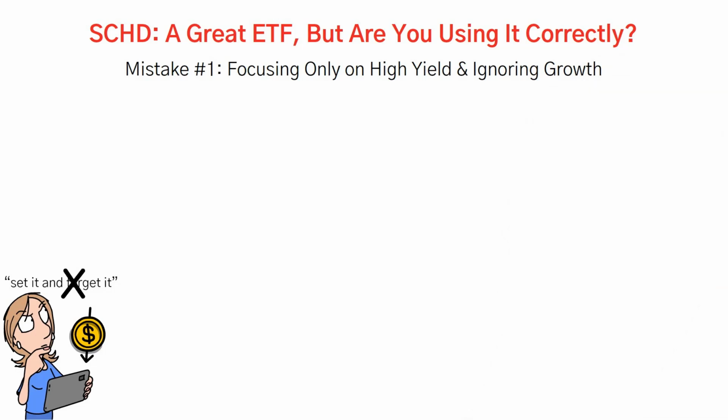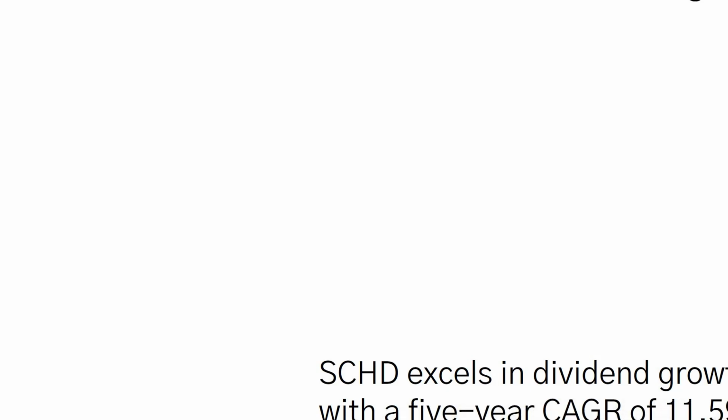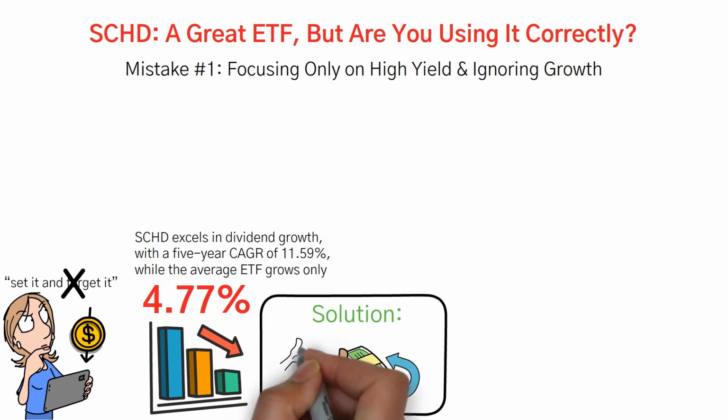Mistake 1. Focusing only on high yield and ignoring growth. A high dividend yield sounds appealing, but if dividends don't grow, your income loses value over time. SCHD excels in dividend growth with a 5-year CAGR of 11.59%, while the average ETF grows only 4.77%. Solution: reinvest dividends to maximize compounding growth, turning dividends into additional shares that generate even more income over time.